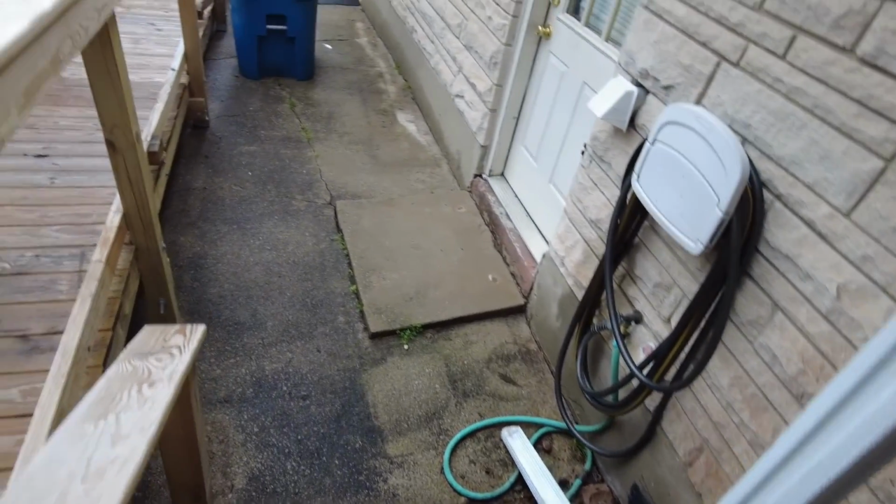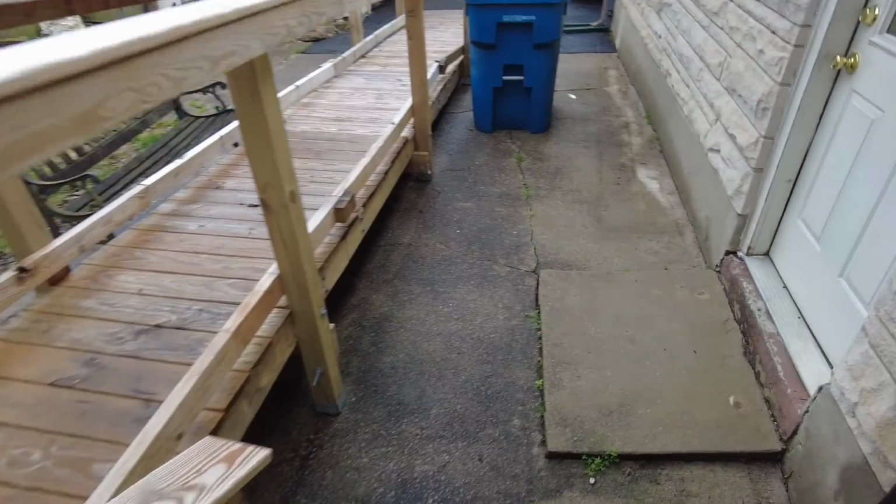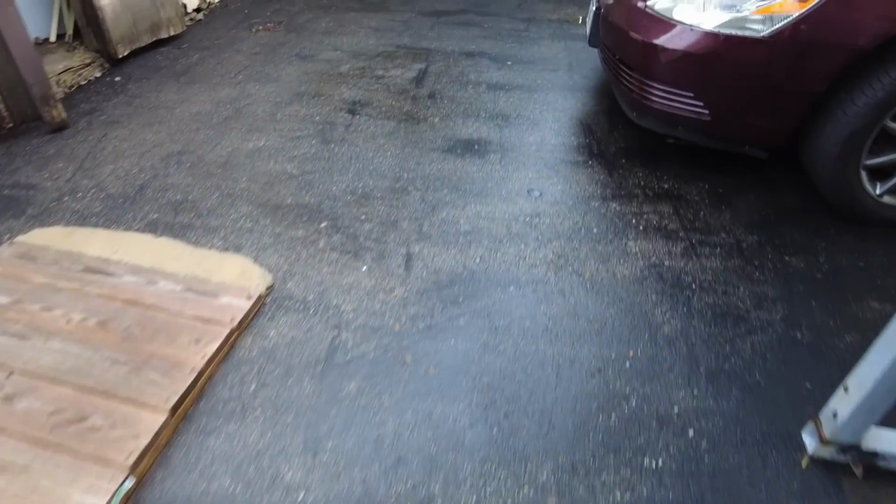The deck's washed up. Blew off the back and washed it. It's gonna need a lot more, but I'm gonna do some weed eating tomorrow, hopefully. And I got the other side.